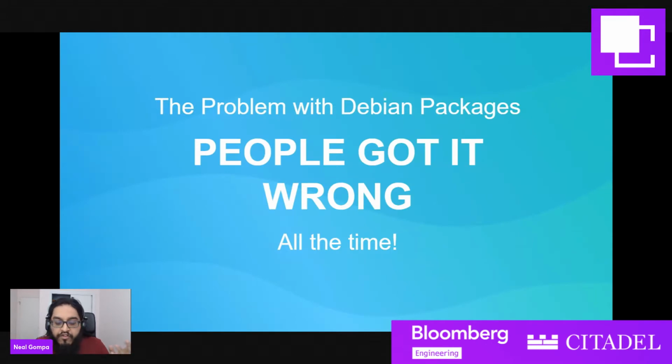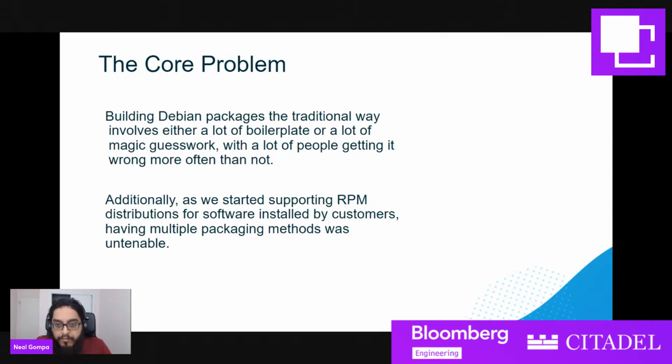So the problem with Debian packages is that people got it wrong all the time. When we were building Debian packages a traditional way, we often had people trying to hack and slash their way into making it successful, because working with the different pieces, it's not very prescriptive the way the Debian policy is written. It doesn't really give you as many concrete examples, or at least it didn't in the past, of how you worked with Debian packages to build them and construct them from scratch. And this made it difficult for people to figure out how to use them for their own things.